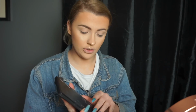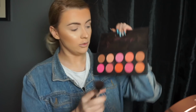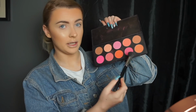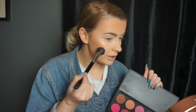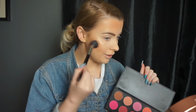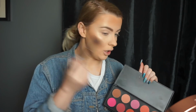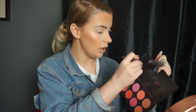As for blush, I'm going to use the BH Cosmetics Professional Blush Palette. I'm going to mix these two shades together, and I'm also going to mix this pinky one here together. And I'm just using the blusher brush from the same Goddess collection. I'm placing that on the apples of my cheeks and also blending that up towards my contour, bronze, etc. just so it gives a more natural look.